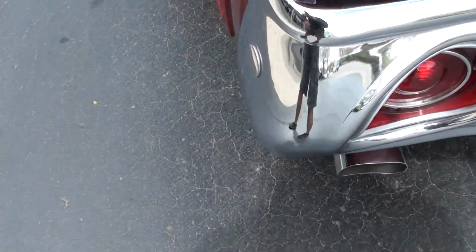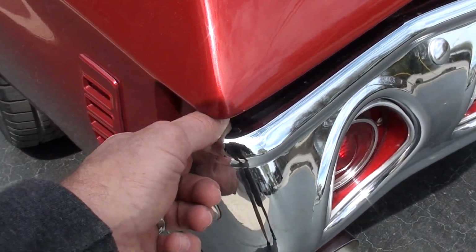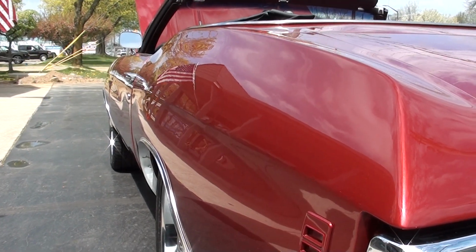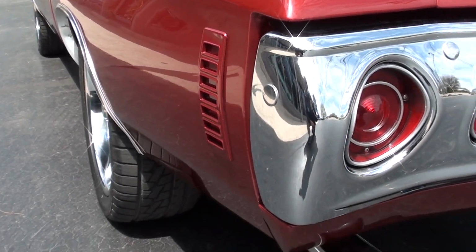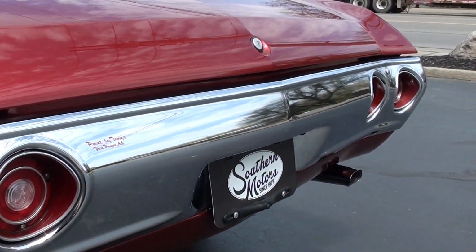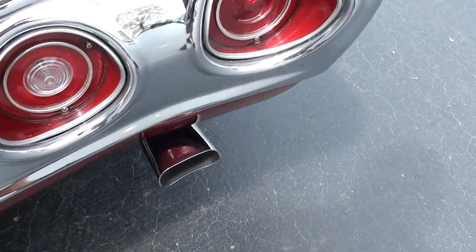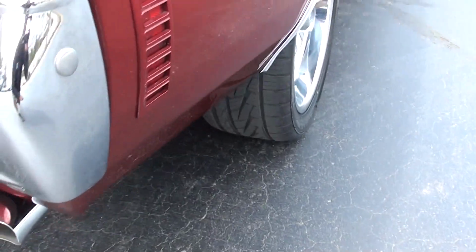His phone number does go with the car. I do have his contact information. Whoever buys the car, his contact information will go with it. If you don't like his little stickers on the bumper there, they come right off. Little razor blade, they'll come right off. And my boys didn't do such a good job of wiping this thing down.